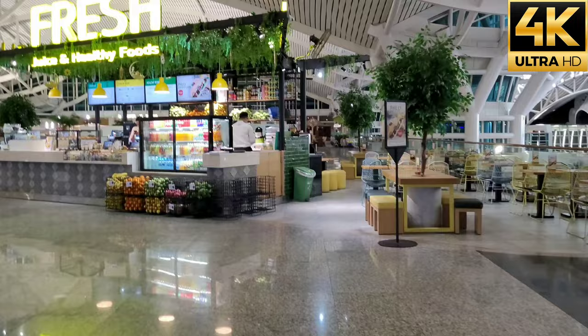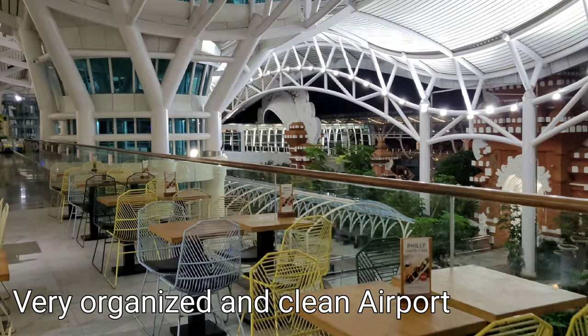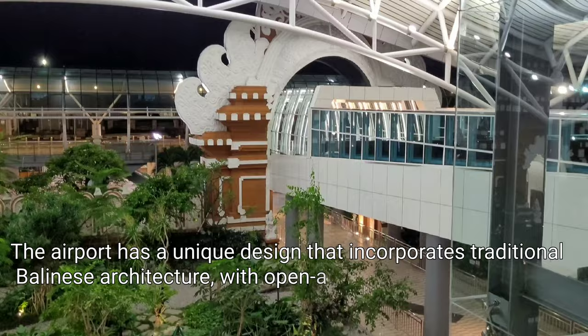We were in the airport on a weekend in April 2023, about 6 o'clock in the morning. As soon as you walk into the airport, you notice that it's very organized and very clean. The airport has a unique design that incorporates traditional Balinese architecture with open-air pavilions and lush gardens.